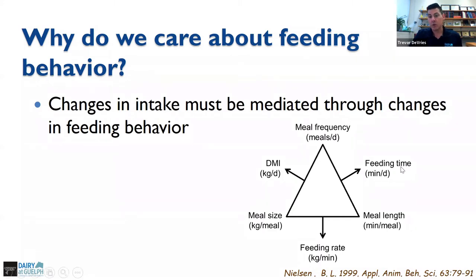Same thing goes with the time course of eating. So the amount of time she spends eating at the bunk per day multiplied by the rate at which the cow consumes her feed equals her total consumption level. And so if we want cows to eat more feed, we need her to change some aspect or aspects of her eating behavior: having more meals, larger meals, eating longer, eating faster, or some combination of those things.